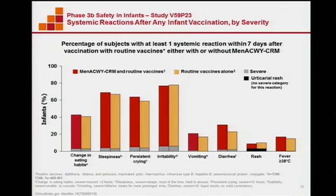Similar analysis with systemic reactions. Here you see the same sort of analysis in the red. You see the systemic reactions solicited within 7 days of vaccination with either MenACWY-CRM with routines or routines alone. And you can see very similar rates both of any reactions or, in the gray bar at the bottom, severe reactions. Very similar when MenVO is added incrementally on top of routine vaccines.